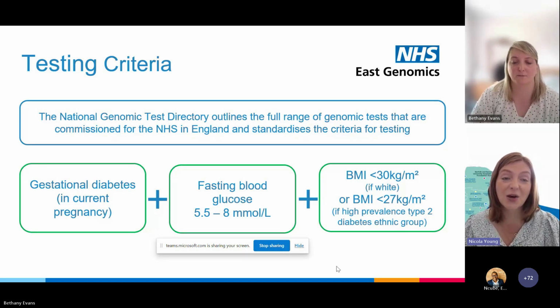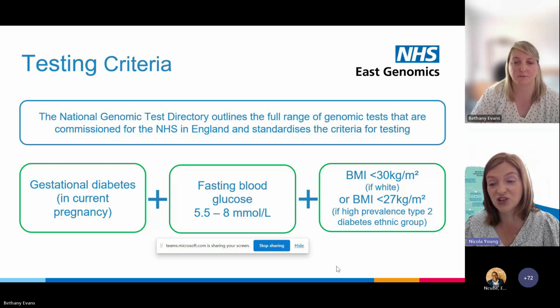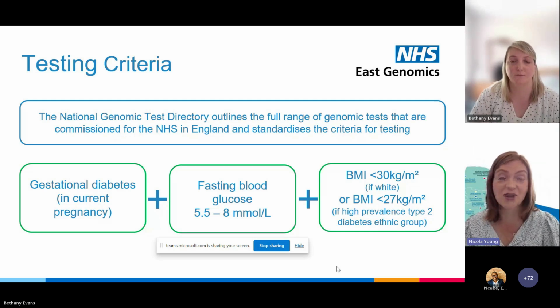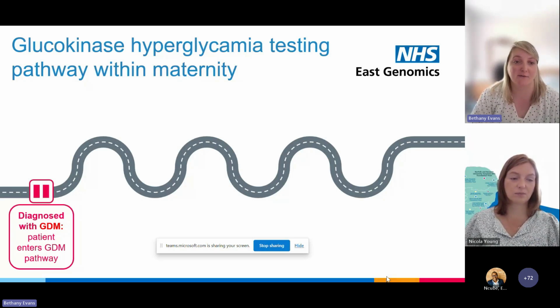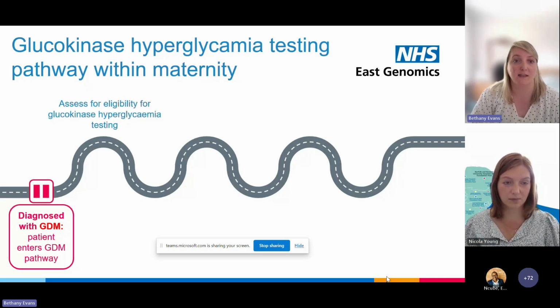So this isn't a new test, but it's currently not being offered in an equitable fashion, which again, Lauren's referred to, and Donna touched on earlier, that this is a key aspect of the national strategy: equity in testing. So as patients are diagnosed with gestational diabetes, they will enter the established pathway for gestational diabetes. And it's at this key touch point that we would really ideally assess people's eligibility for testing, as Nicola mentioned, with the criteria. So as people enter the pathway, it's then reviewed what's their fasting blood glucose and what's their BMI. For the majority of patients with gestational diabetes, they won't be eligible for testing, but for a small proportion, they will be eligible for testing.